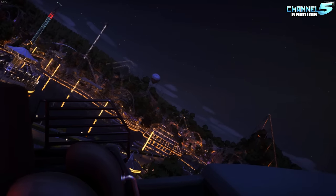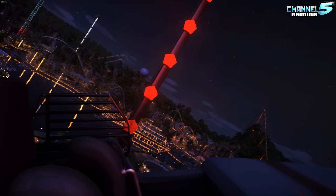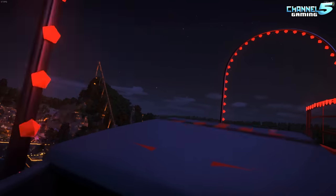Wow, look how beautifully lit this lakeside view is. Lights wrapping around the entire boardwalk of the lake. Oh my god, this is so good!